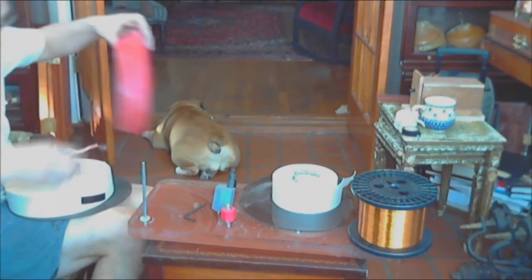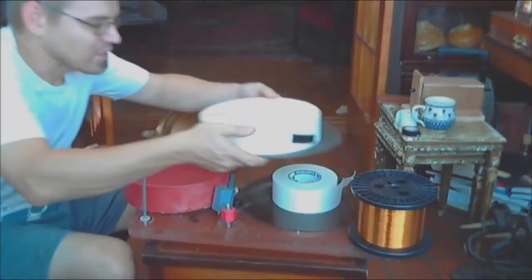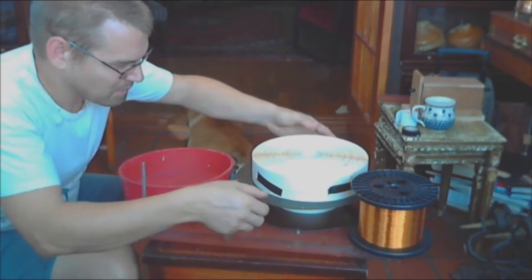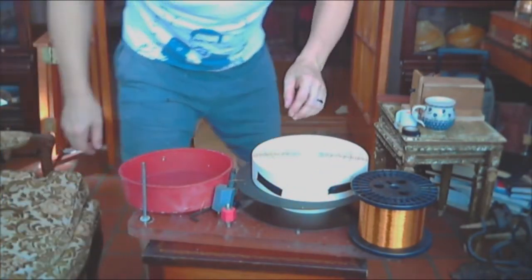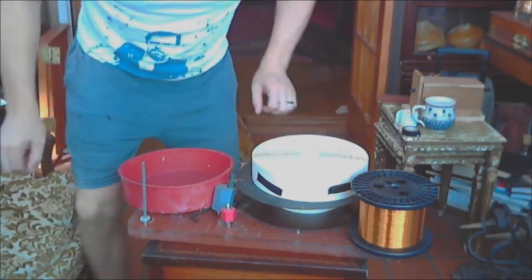And, whoop, I didn't use my measuring stick well enough. I actually put a little bit too much wire on here, and the diameter's a little bit too big. So, to fix that, I'll have to take off a few layers. But I'll do that, we'll get it in the pan, and it'll be ready to cast.